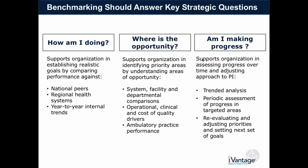That's always a little bit of a tricky thing. So say you're in a system that has 10 hospitals of varying size. It is totally unfair to benchmark your smallest hospital against your largest hospital. So you have to make sure that if you are doing that internal benchmarking, you are comparing your hospitals to an appropriate peer group that matches them in size and complexity.